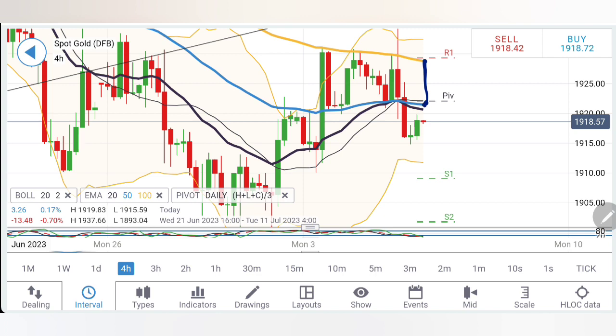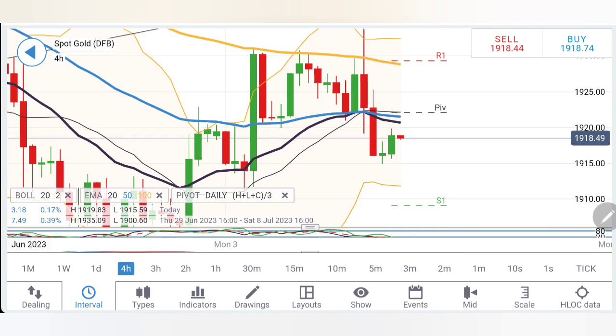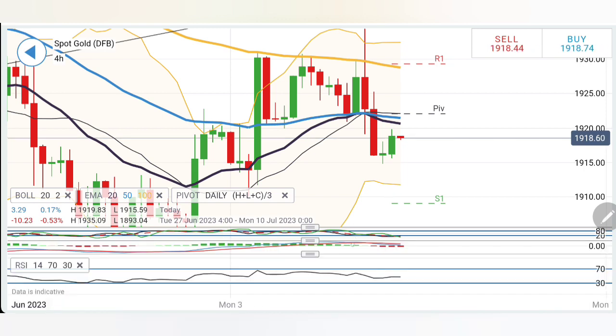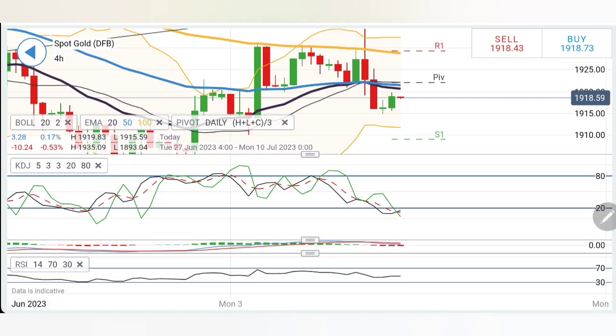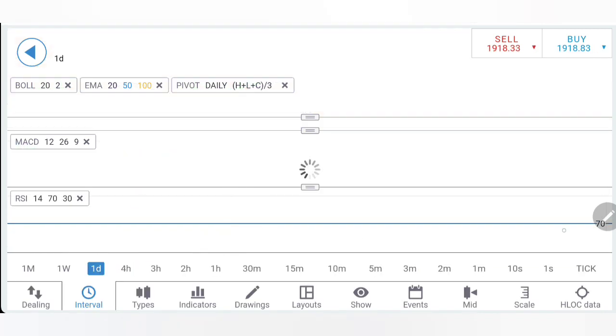Here also it is trading below all the moving averages, trading with divergence, still indicating slight bearishness. Now wait for it to break past 1922, which is also the 20 and 50 period moving average. Beyond that only, a little more bullishness can be expected. Stochastic is oversold. MACD is starting a second wave here. It is still bearish. RSI flat, and on the daily.